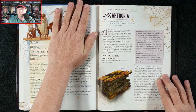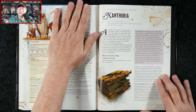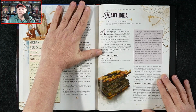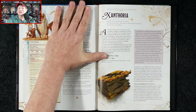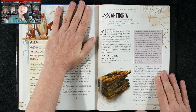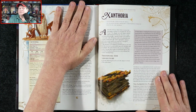Xanthoria is written by Tony Wilson Brill, and this is for 16th level characters. This is the final adventure in Candlekeep Mysteries, and it's an interesting adventure. It might hit a little too close to home, because what's going on is there's a fungal infection. There's a plague, basically, running throughout the Sword Coast, and it affects just about every living thing.